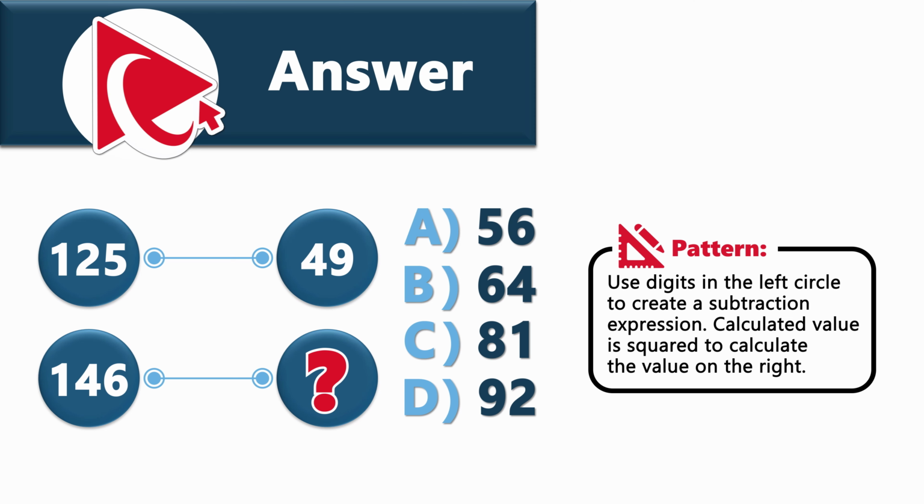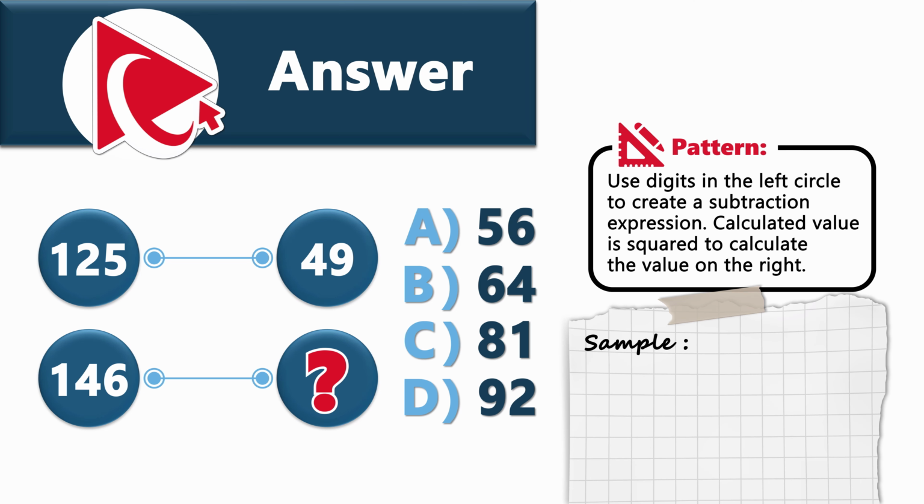Let's look at the examples. For example, in the first row, we see the number 125 on the left and the number 49 on the right. But instead of treating 125 as a single whole number, we need to create an expression, 12 minus 5, which would be equal to 7, and 7 squared equals 49, which is exactly the number on the right.